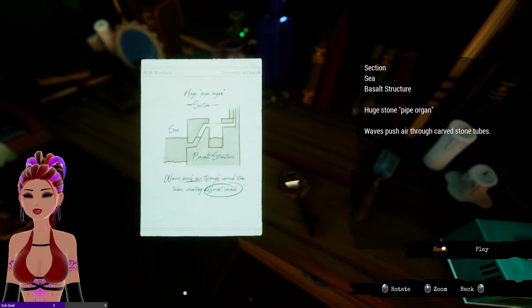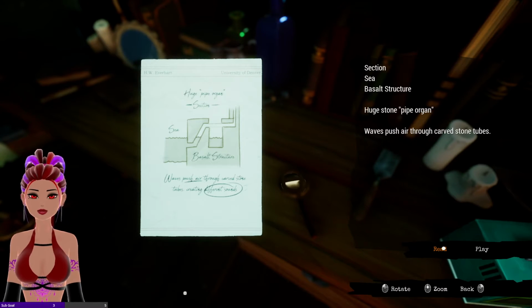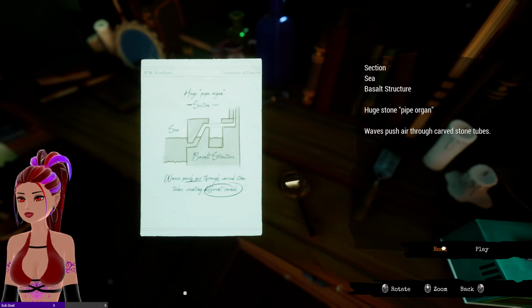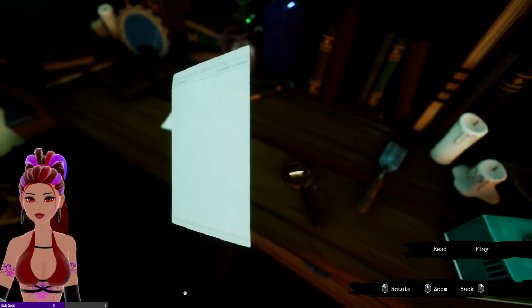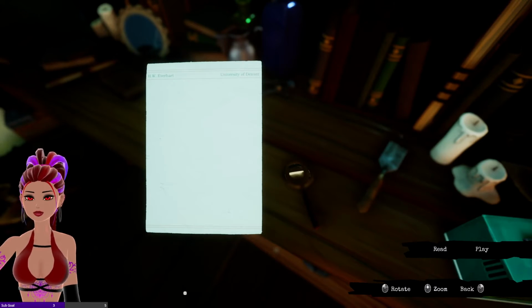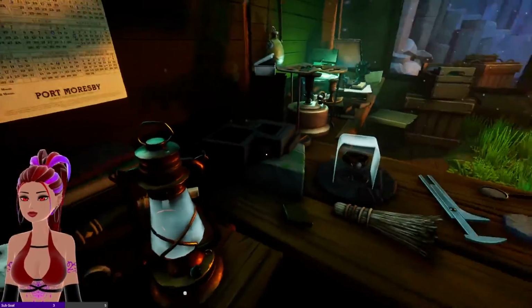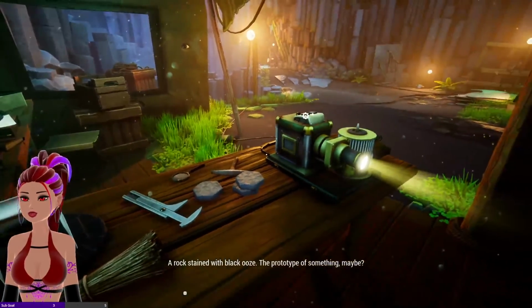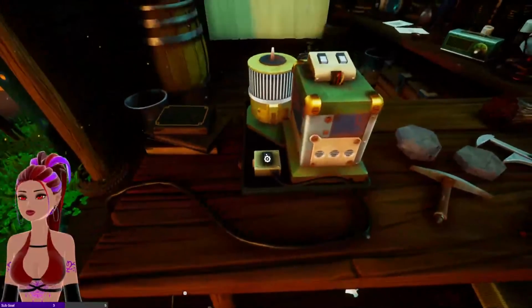Section C. Basalt structure. Huge stone pipe organ. Waves push air through carved stone tubes. Interesting. Nothing behind, right? We saw that. A rock stained with black ooze. Looks like the prototype of something. Oh, we got the power.